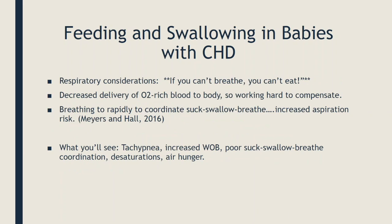Respiratory considerations. If you can't breathe, you can't do anything, and that definitely includes eating. So there's a decreased delivery of the O2-rich or red blood to the body. So it's just working hard to compensate to just be there in bed or in mom or dad's arms. And now we're asking them to essentially do a workout by eating, and it is really challenging for them.